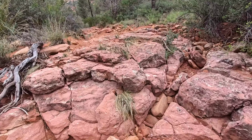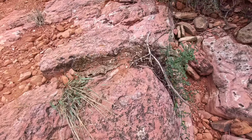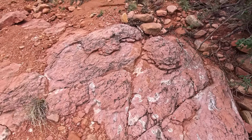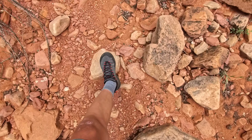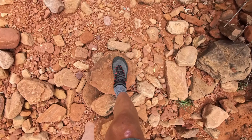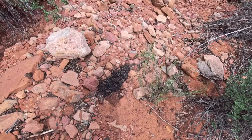Just hiking through this wash off trail now. Some cool pink rocks. In this wash there's tons of bear scat, and you can tell all they're eating is prickly pear. See all the seeds in the skin. The canyon I'm going to be descending, you can see it straight through there.